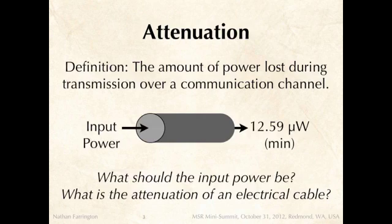The problem comes because of attenuation. If you have a communication channel, it doesn't matter if it's wireless or wired or what technology, it's going to lose some power during transmission. So we put our minimum, 12.59 microwatts, on the other side. What's our input power? How much power do we need to put into the channel in order to get enough out of the channel to get bits?